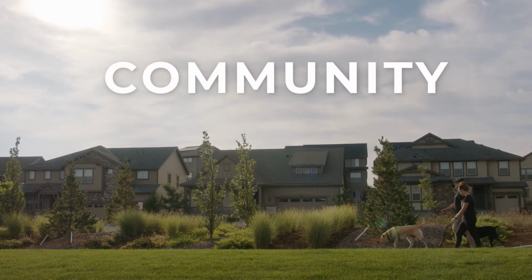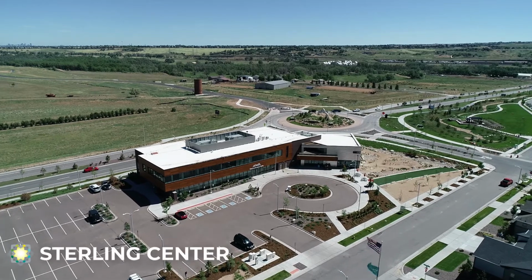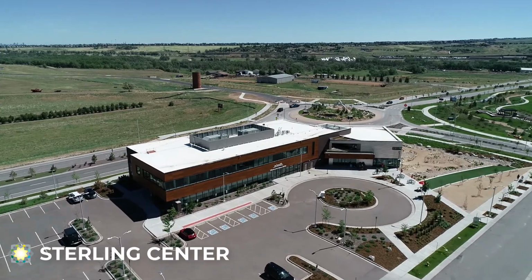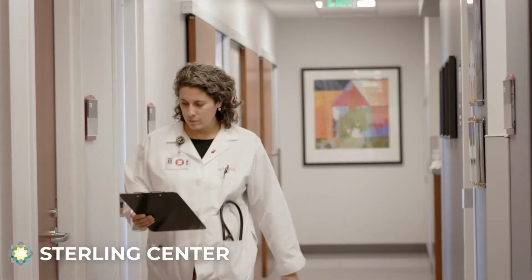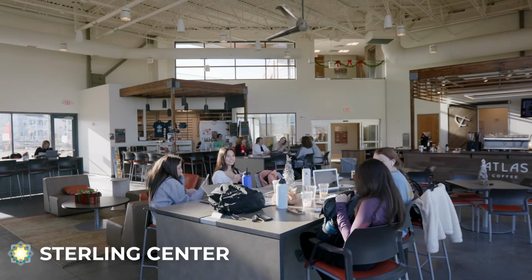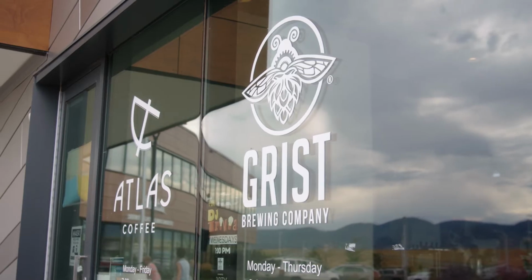We believe Sterling has captured the essence of the true suburban community, which means all the advantages of suburban living, the walkability, the open space, with the support of urban living, the convenience nearby of what you need for day-to-day living. At the Sterling Center, for example, you have complete medical care. You have urgent care, primary care, specialty care, but also social life, where the two social beverages are coffee and beer, and we have both.